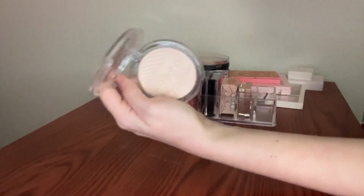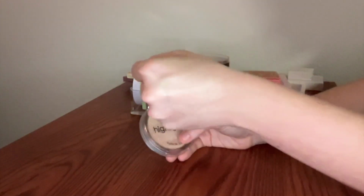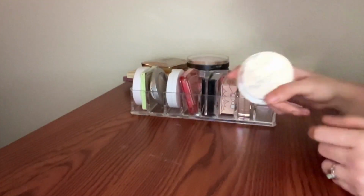And it's great quality. I don't know. Essence makes great stuff, so I recommend this as well. If you like the idea of the Pure Nude texture, but you like a little bit shinier, this is good for that. I don't have any bad things to say.